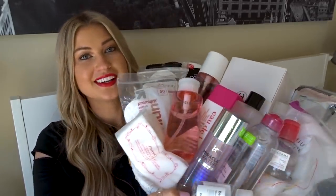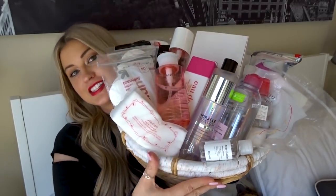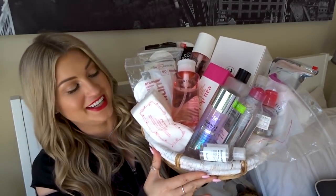So I have been hoarding micellar waters and cotton pads, you guys. Look at this. This is like a gift basket of skincare craziness. This is so funny. But I've been hoarding these and experimenting with them all, using them for long enough to make sure they don't break me out before I give you my opinion. Working my way through all these cotton pads, and I'm finally ready to report back. I'm so excited to share my scientific findings with you guys and see what you think. Can't wait to hear your favorite cotton pads and micellar waters. So let's just dive straight in.